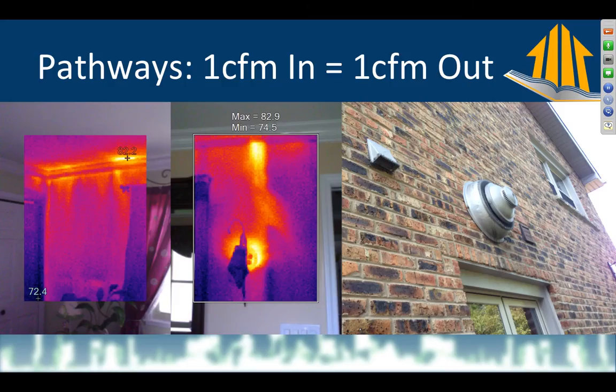Now, here's the way that all of this is going to play out. The pathways are both in and out. We know that there are exhaust fans in this house, and you can see them here on the right.